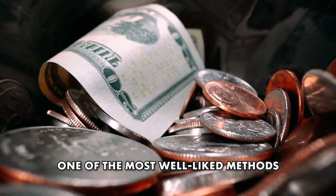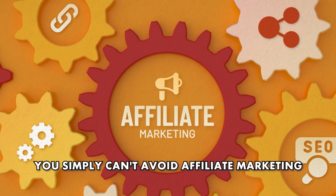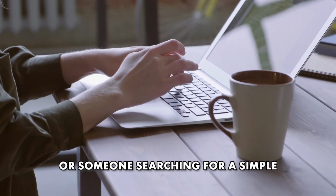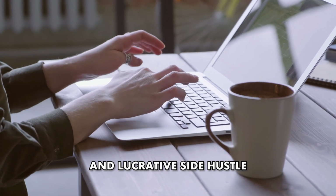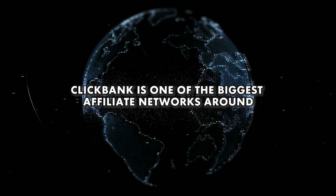One of the most well-liked methods of earning money online is affiliate marketing. You simply can't avoid affiliate marketing, whether you're a digital nomad, a stay-at-home person, or someone searching for a simple and lucrative side hustle. Clickbank is one of the biggest affiliate networks around.